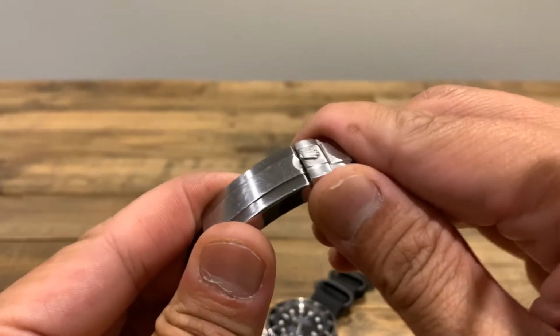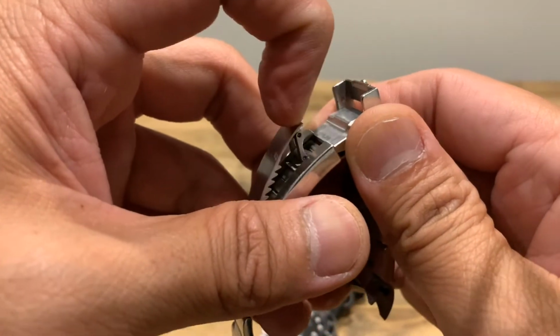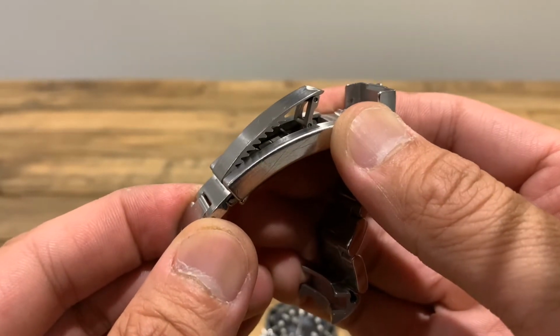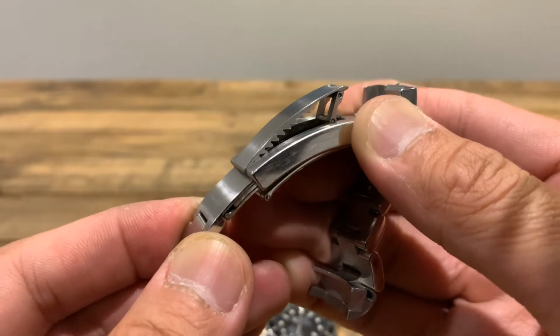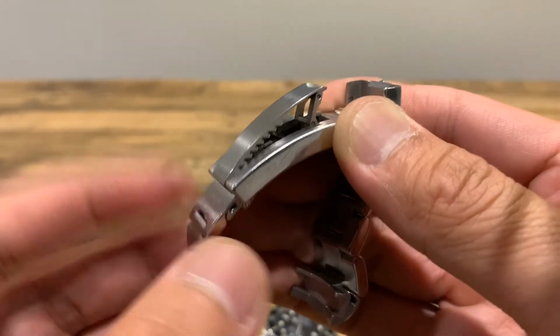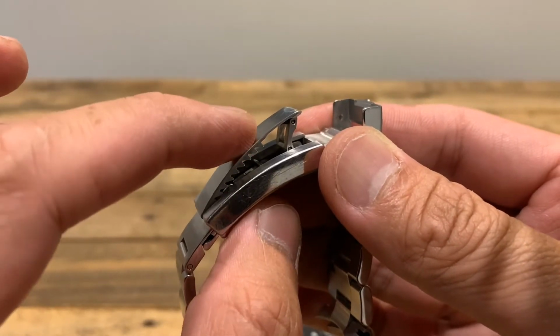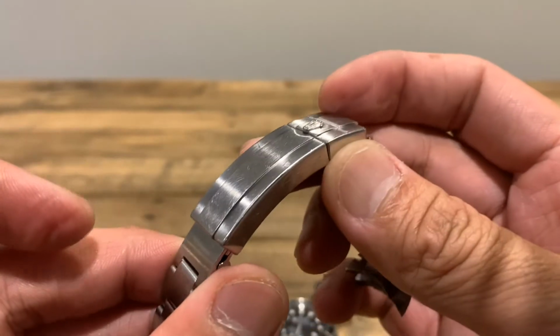So all you have to do is lift this up and there's this little lever right here, and this is the glide lock system. What's cool about it is that you can make all these micro adjustments just by pulling in. You can put it back in, you can adjust it to however you want, and once you find your adjustment, all you have to do is press this down, and that's it. You lock it back up.